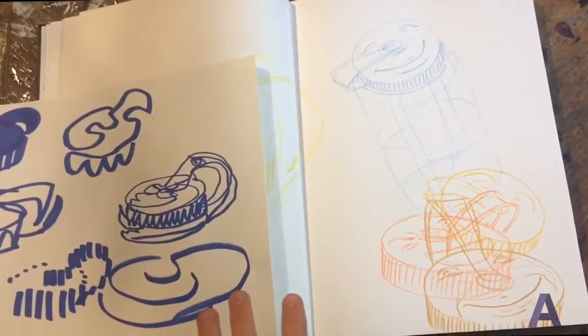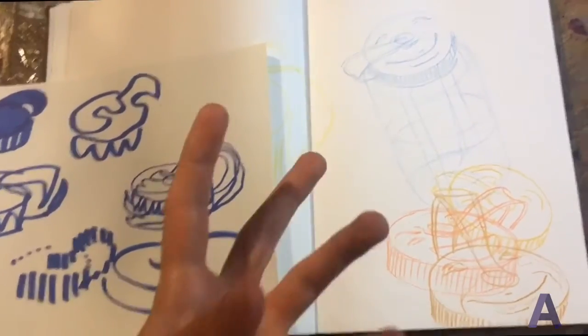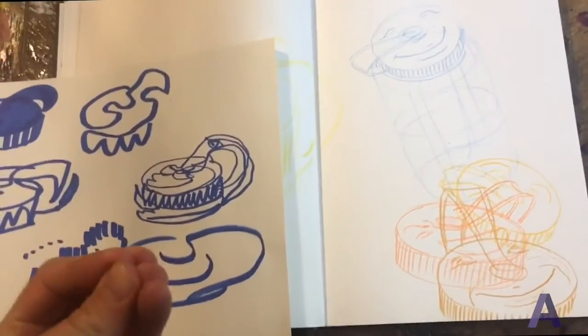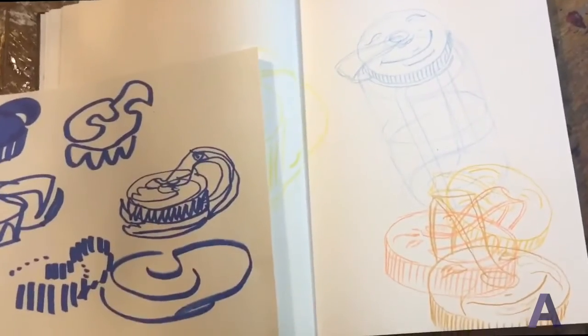So let's look at how a bunch of other artists solve different problems when you're looking at illustration, how you bring emotion and color and energy into an object or a setting to tell a story.